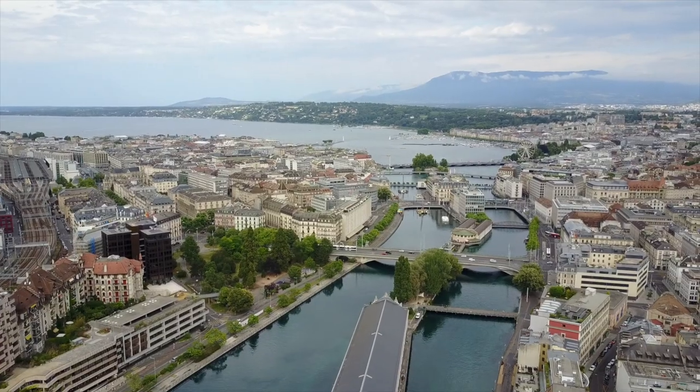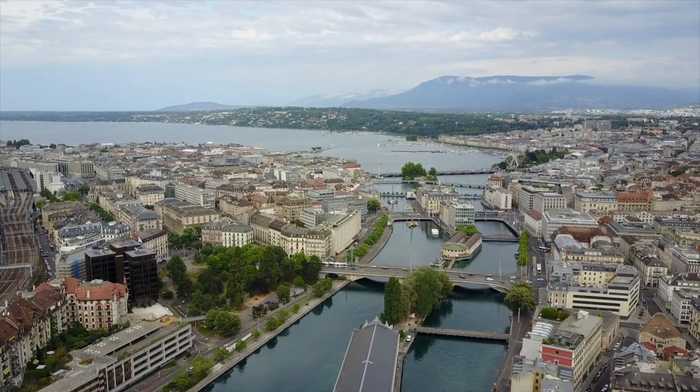The mouth of the Rhone again, this time solo in a kayak, and I'm gonna paddle across Lake Geneva. It's about 65 kilometers or so between here and Geneva, the outflow of the lake.